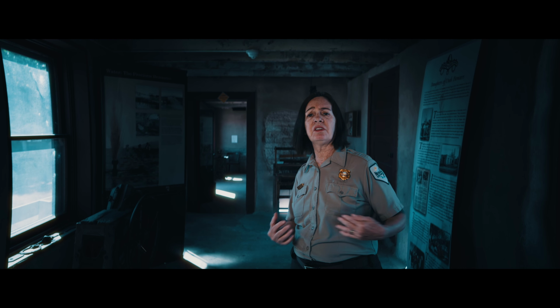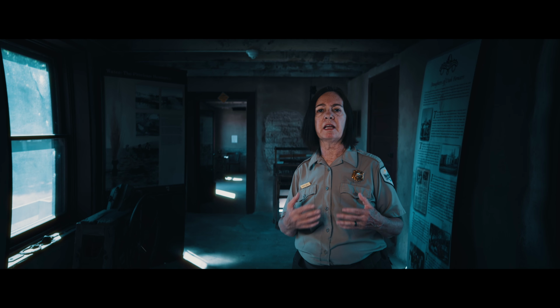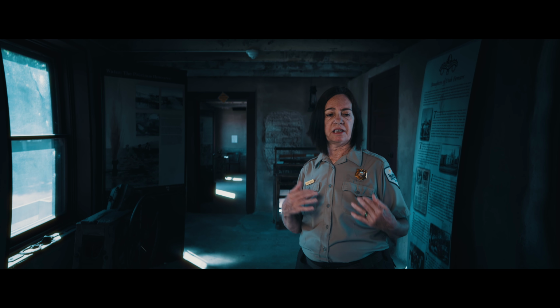Why they decided to do this in Las Vegas and not at the dam, I'm not sure. It could be more that they were administrative and scientists and they were just looking for a building, which was very scarce in that era, and they decided to use this.